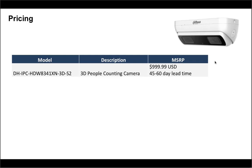So as I said, pricing is $999.99, and this camera does have a 45 to 60 day lead time. From my knowledge, we got some in for this release, but we sold out of them. So there we are. I'm in the process of getting a new ETA, so more will be coming in.